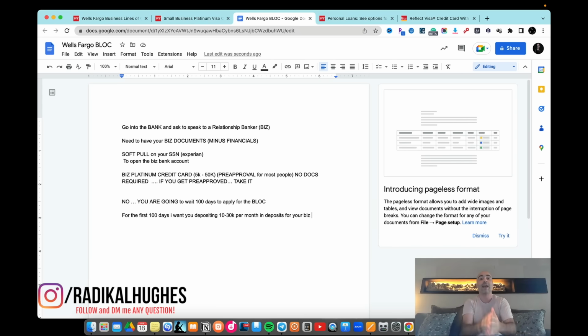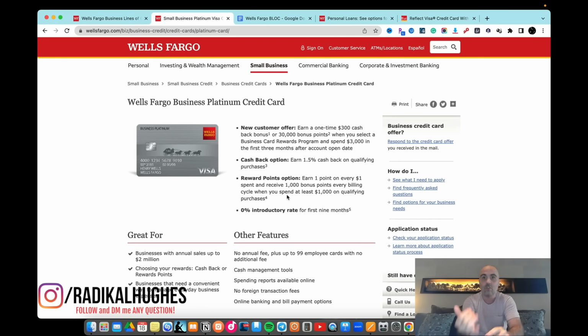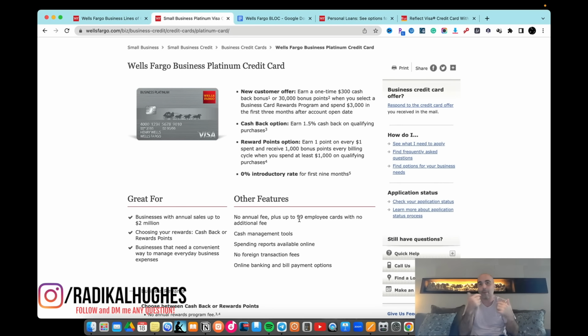And if you get that, take it, because it's a very good chance. Now, the big thing is you want to use this business credit card for the first 100 days. You want to be putting all of your business deposits right away into your business bank account. And you also want to be utilizing this card as much as humanly possible, because you want to be building up data points within the bank. There's something called a bank rating, and we're going to go over that.